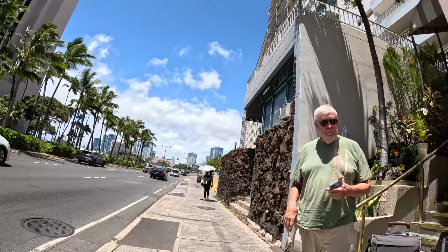Coffee place. That's the Waikiki Prince, right across there. Am I saying that right? I can't remember. I was saying it wrong before.